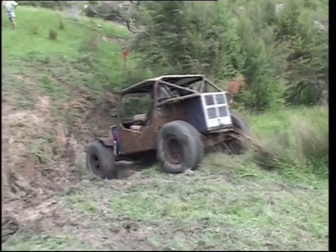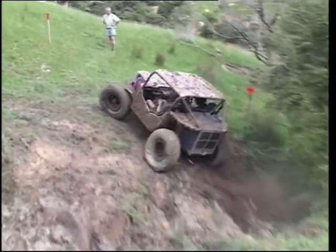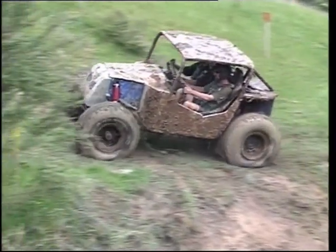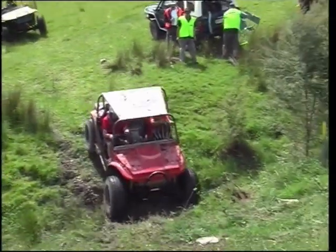Looks like the refrigerator on the back end, but that's just keeping the mud out of the radiator, of course. And watch that back go up the hill. Man, isn't that amazing stuff? Then they can walk it across nice and easy, just as they please.